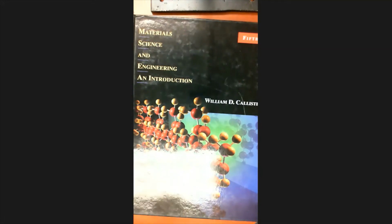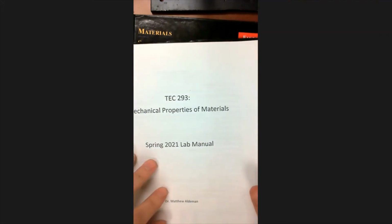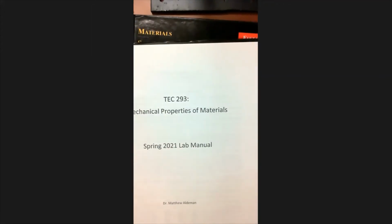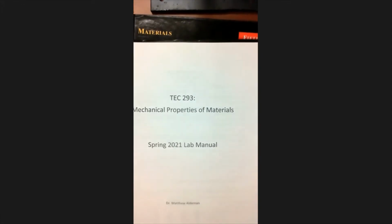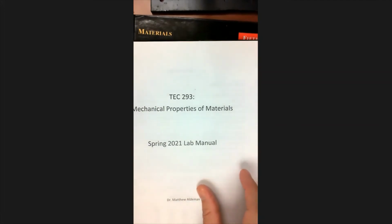All right, one of the last things here is the lab manual. I already mentioned the lab manual when we were talking about the syllabus. This is the lab manual, and it is 99 pages, so it's just under 100 pages. Like I said, you can either buy it from Alamo 2. I don't know exactly how much it is, but I think it's probably about $15 to $20 if you buy it at Alamo 2, or you can print it out yourself if you prefer.